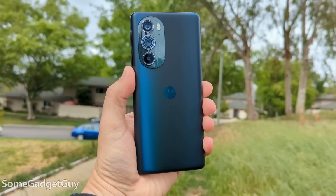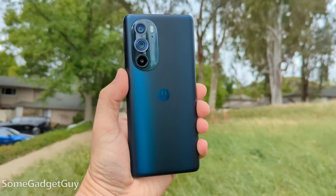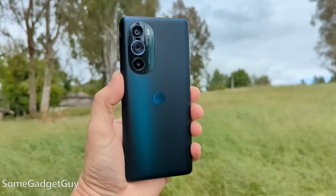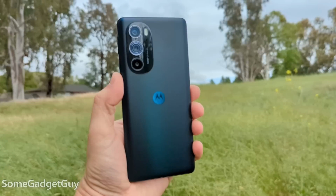Qualcomm and Motorola sent over this phone for me to review. I put out the call on Twitter. I got some fun replies. Here are the top responses asking about the 2022 Motorola Edge Plus.